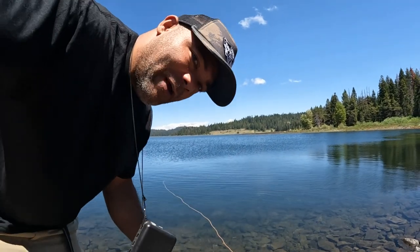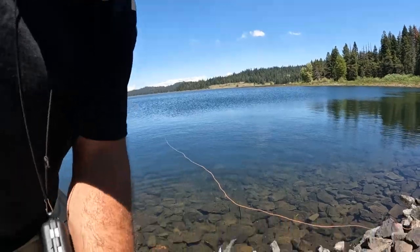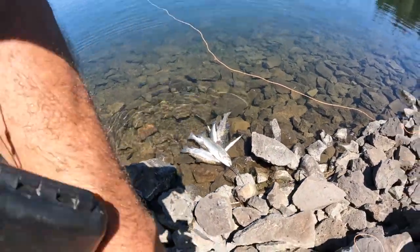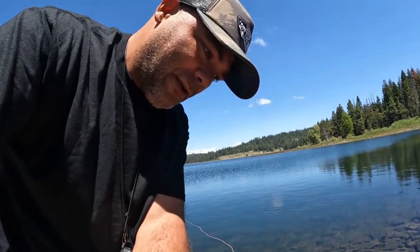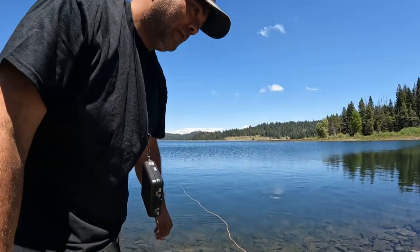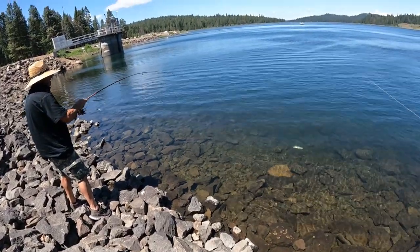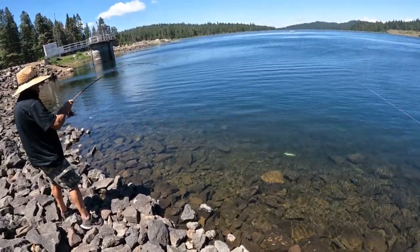All right, well, the trout fishing has been awesome today. We got, look at those beauties. Those are nice, 17, 18, 20 inches long. Some good fish. All right, Grandpa Rick's got one. Looks like a nice one too.